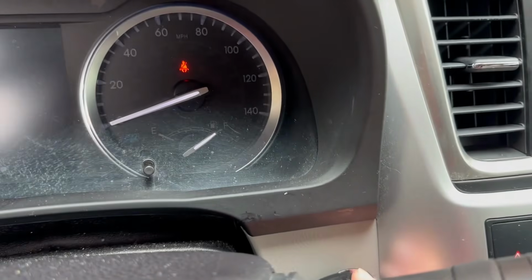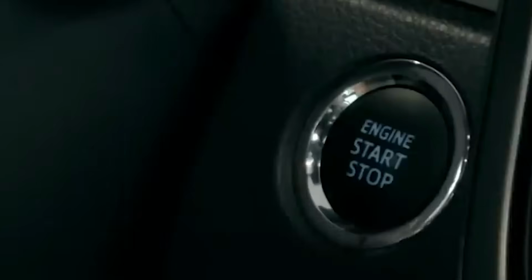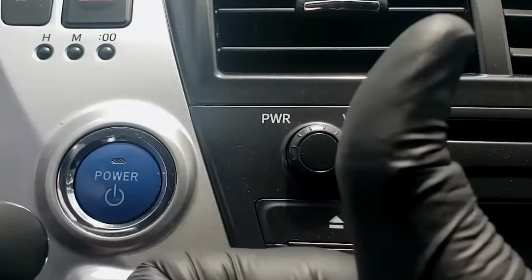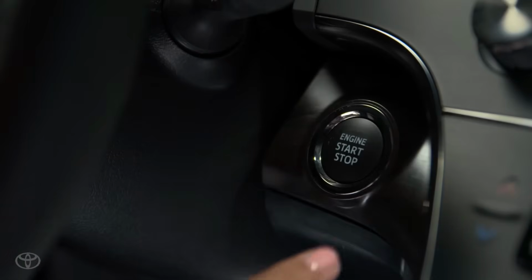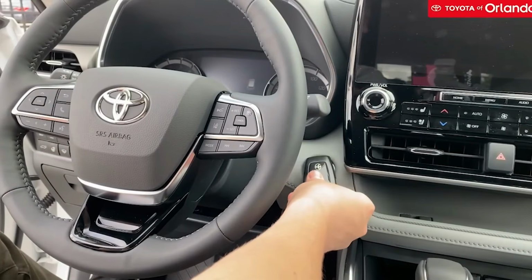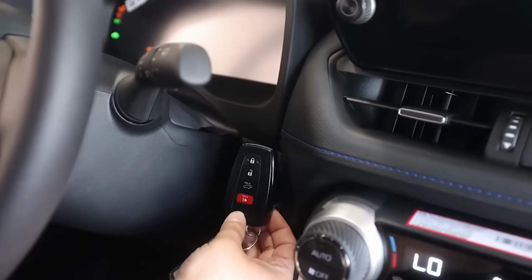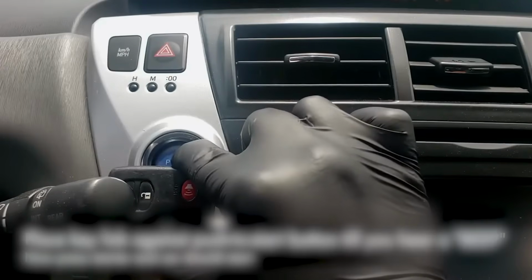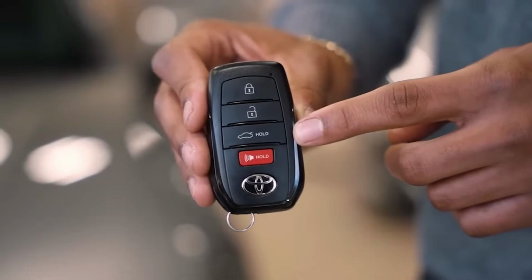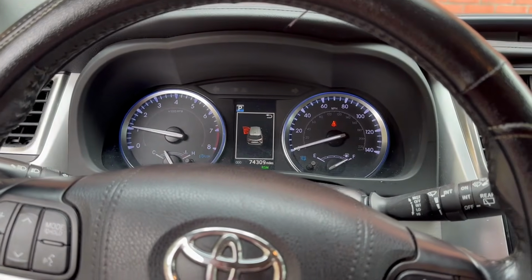In some models, there's also a hidden key slot near the steering column or integrated into the start button area, which is why many drivers never notice it. But even without a visible slot, there's still a fallback method. By pressing the key fob directly against the start button while holding the brake, the car can detect it through close contact communication and allow the engine to start without relying on the fob battery. It's a simple but critical backup that completely changes what would otherwise be a stressful situation.